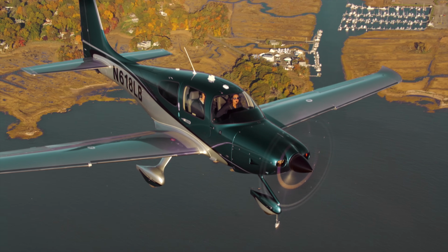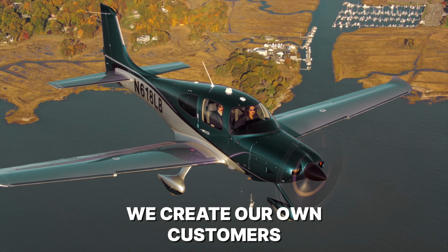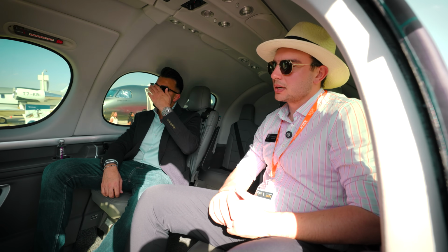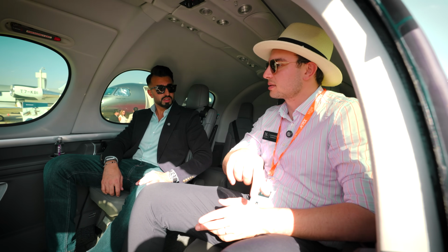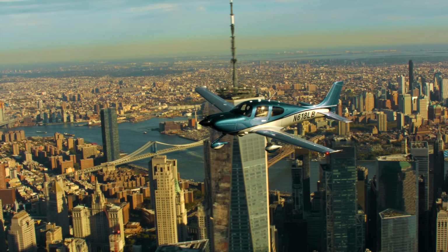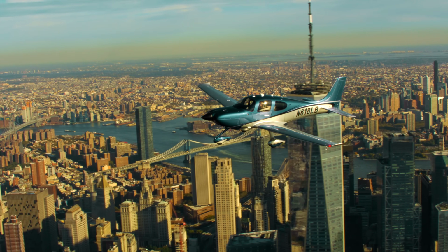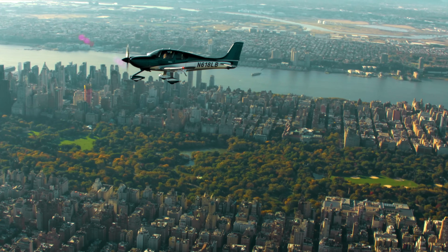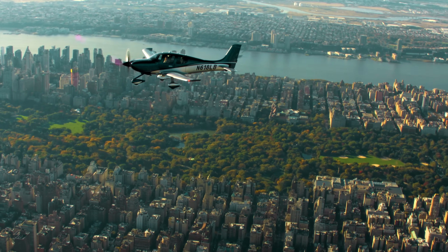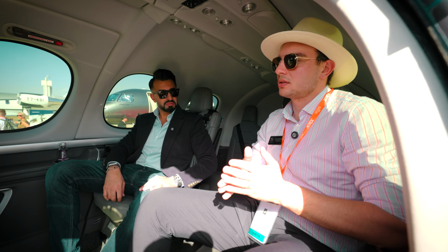We are quite unique in the industry in that we create our own customers. Wow, okay. 40% of the people who buy their first SR propeller aircraft do not have a license yet. Really? Yes, most of them successful businessmen. They always dreamed about aviation, about flying themselves. And then they learn to fly with us most of the time, and then they transition.